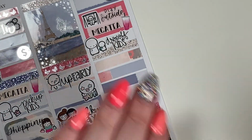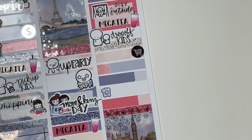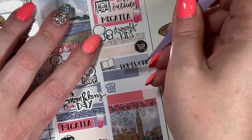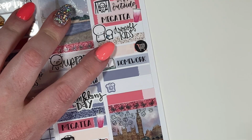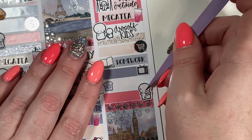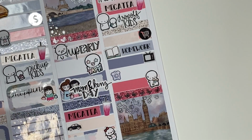So before going to Walmart, the foiled shopping cart icon. For homework, I just have this little open book with homework scripts. Then for Fast 5, TV icon. Then for wax shopping, this Coffee Monster Co. emptying out the wallet, because that is accurate. I'm gonna fill this out and I will show you when I'm done.